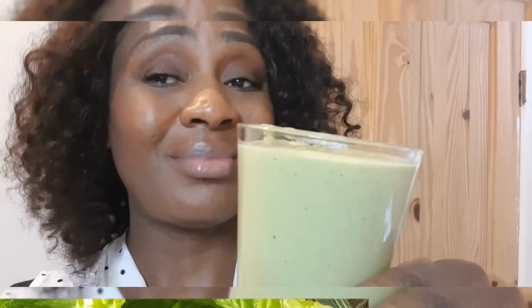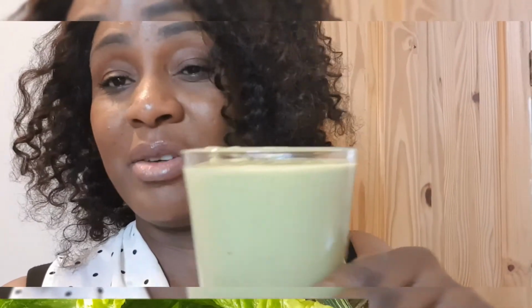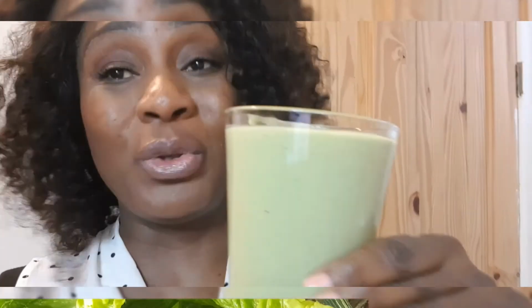So if you know you're on diet, I'll advise you to take this kind of smoothie every morning, or if not every morning, at least twice in a week, and with other kind of variety of fruits or something. So this is very, very rich and it's thick, so it's going to hold you for a very long time.